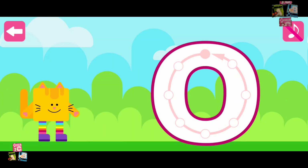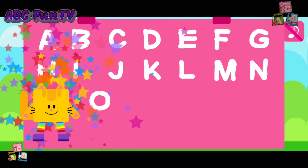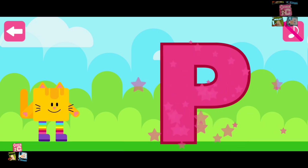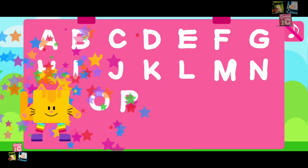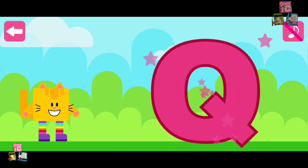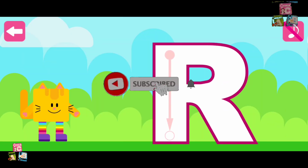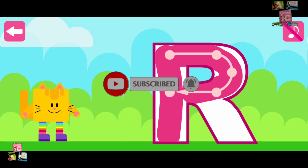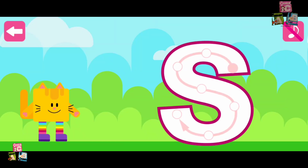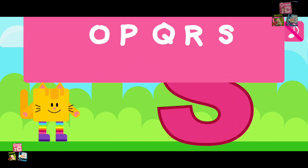Can you trace this letter? O. Awesome. O. Yippee! Can you trace this letter? P. That is great! P. Good job! P. Yay! Can you trace this letter? Q. Nice job! Q. Awesome! Q. Yeah! Can you trace this letter? R. Awesome! Excellent! R. Yay! Can you trace this letter? S. That is great! S. Yeah!